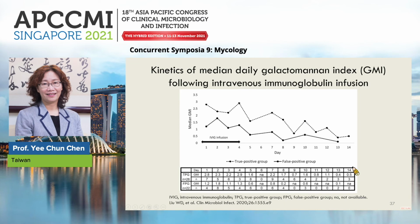However, through sequential cross-monitoring of the GM assay, our data demonstrate there is some difference regarding the true positive versus those false positive due to IVIG. Therefore, sequential testing is important, as emphasized from the initial study, which mentioned that 2 consecutive sequential GM assays more than 0.5 are more specific for the diagnosis of invasive fungal infection or to trigger antifungal agent use.